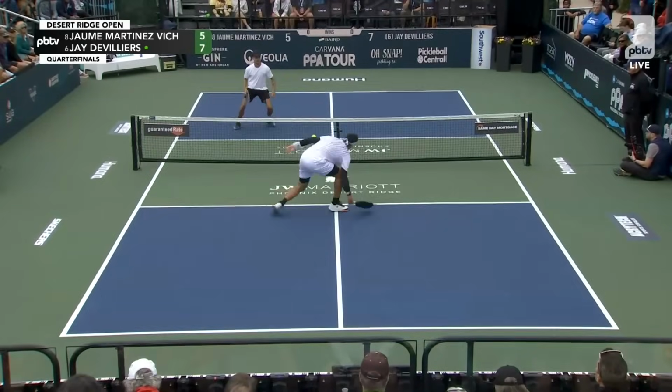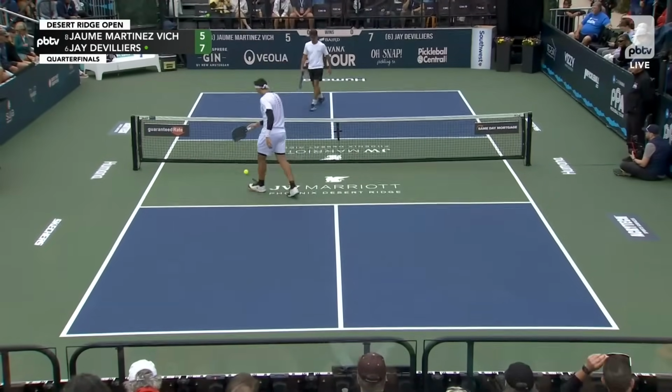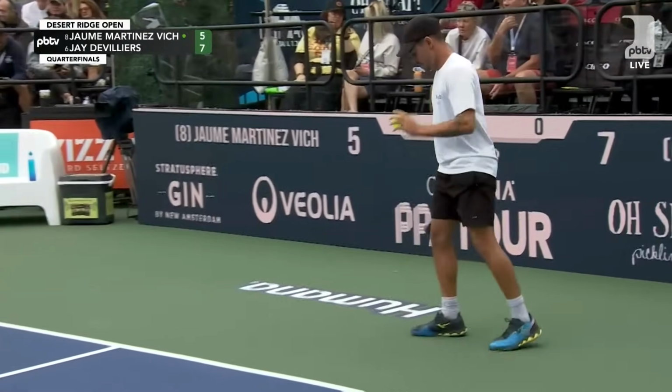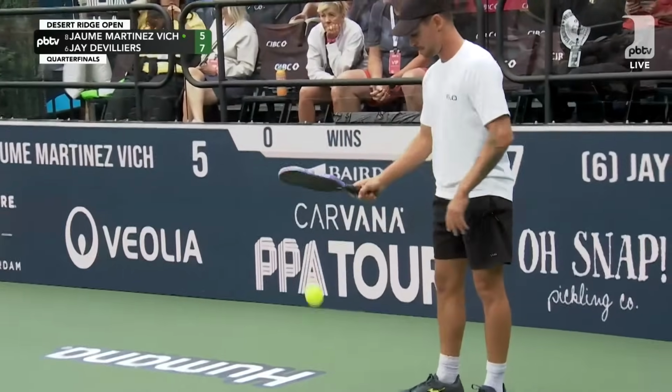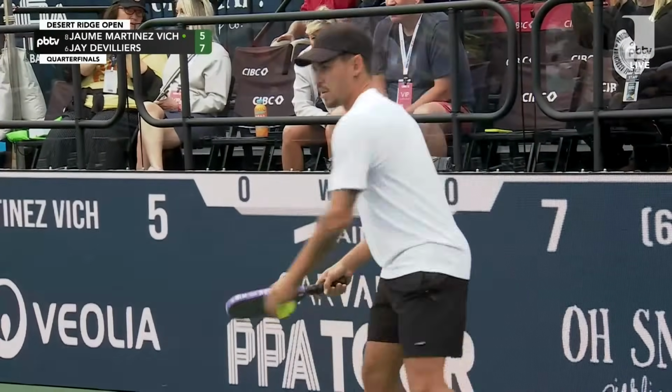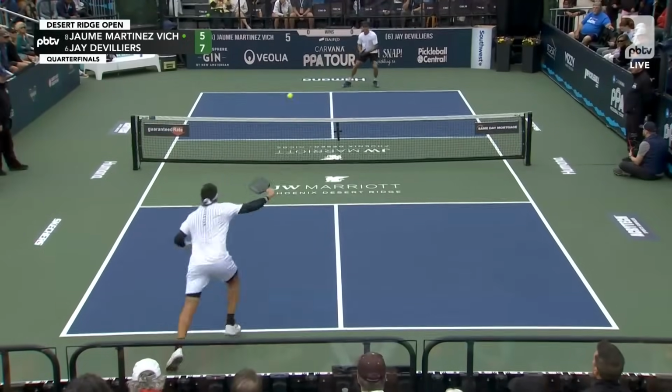Another drop shot. Oh, and Devilliers tried to sneak a little cut attack out of nowhere. The slice attacks aren't real for you guys at home. Don't do it. Yeah, don't do it. Do not do what he just did. I don't care if he's in a semifinal. Don't do it.